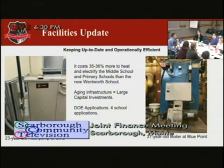we have aging infrastructure. They're hugely big capital investments. The things on the right, the 27-year-old boiler at Blue Point School, we had to replace one of the boilers just a couple of years ago because it failed. Literally blew up and started barfing water all over the boiler room floor. It was done. So we had to have a second boiler.